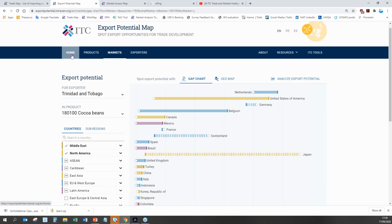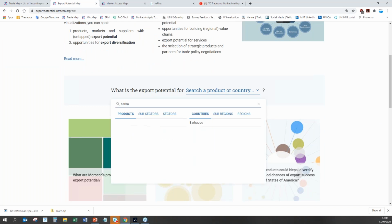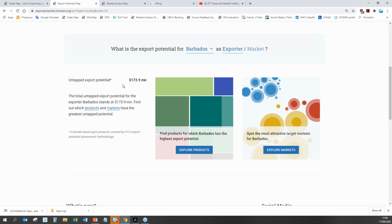I just want to show another country's perspective as well for the export potential map. For example, if I type in the country Barbados, it automatically tells me that by 2024, Barbados could realize an additional $173.9 million in export. And the next question that the tool asks is in which product this export potential lies, or in which market.